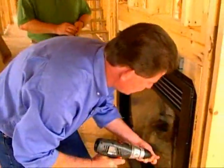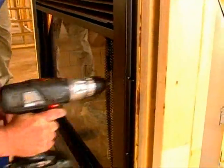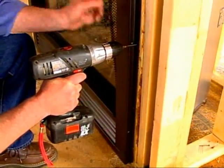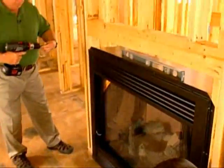Yeah. That looks easy enough. I think I can handle that. And this is an important step, Bob, because a lot of trades come into contact with our fireplace after we leave the job, and we want it to stay level and plumb. Success on the first one.